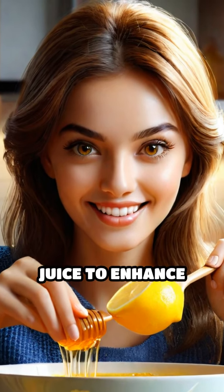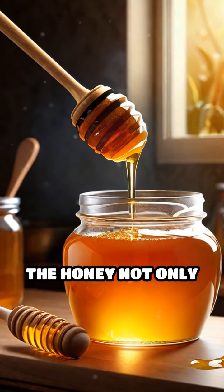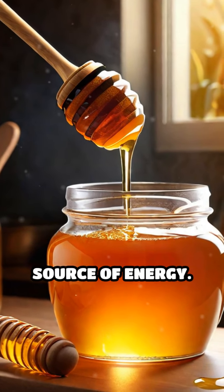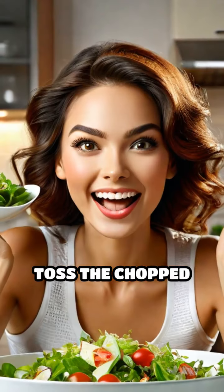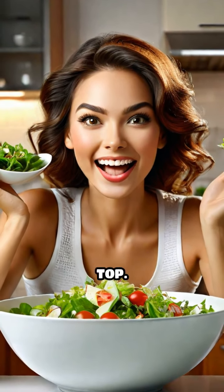For the dressing, mix honey with a splash of lemon juice to enhance the sweetness and add a zesty kick. The honey not only sweetens the salad, but also provides a natural source of energy. Toss the chopped apple and cucumber in a bowl, then drizzle the honey lemon dressing over the top.